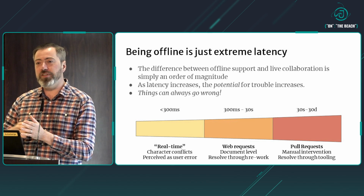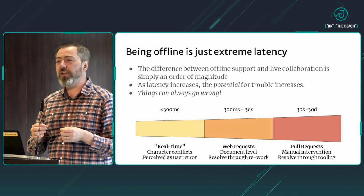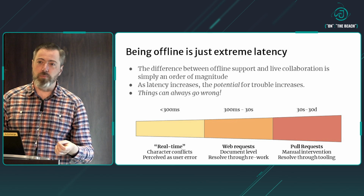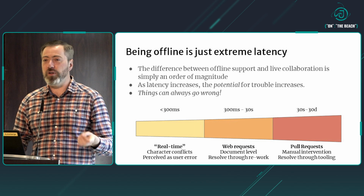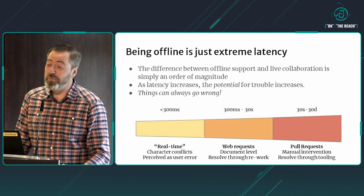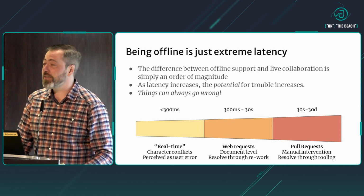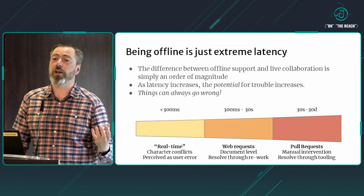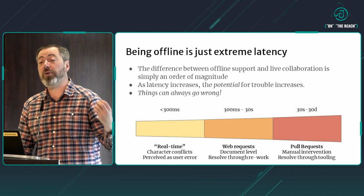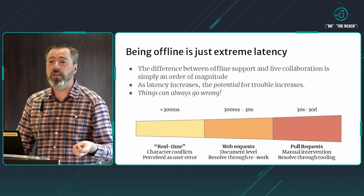Past sort of 30 seconds of divergence, and again, these are all soft boundaries, you get into harder problems and more frustrating things. And as we all know from dealing with a complex three-way Git merge, it can sometimes be as much work to resolve the conflict as it was to write the patch. This is where manual interventions that are trying to preserve the original document become more common. And this is where you need tooling.